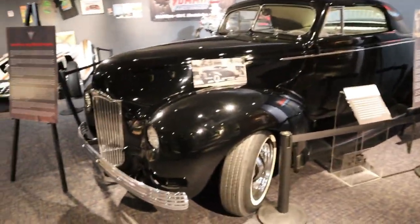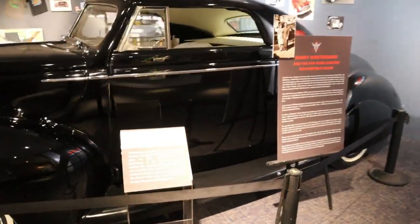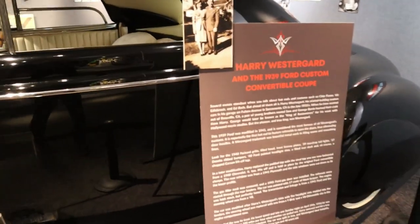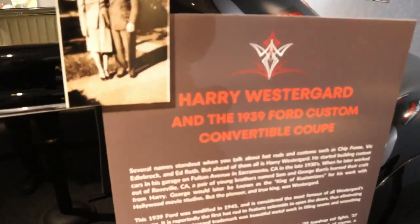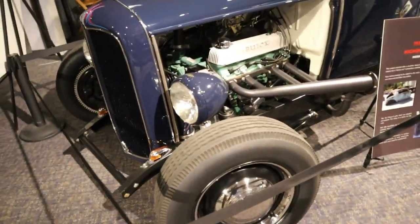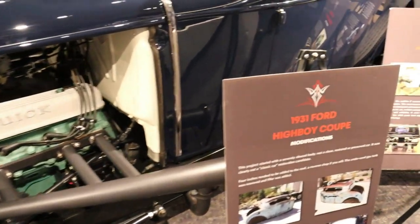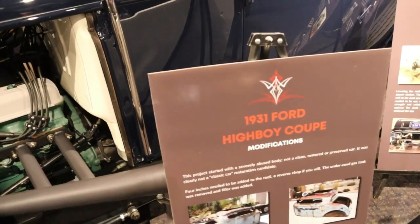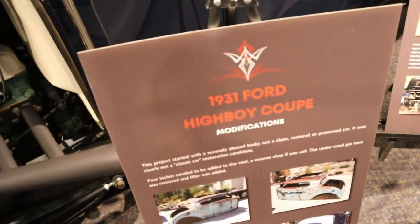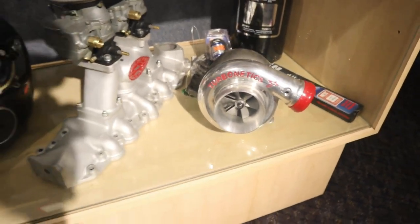They gave us a map and told us exactly where to start and the paths to follow to see the entire museum. And boy, what a museum. Then there was a 1931 Ford High Boy. Christina worked for Turbinetics in the past, so we got a good laugh out of the next thing that we saw. A Turbinetics turbocharger in a museum.